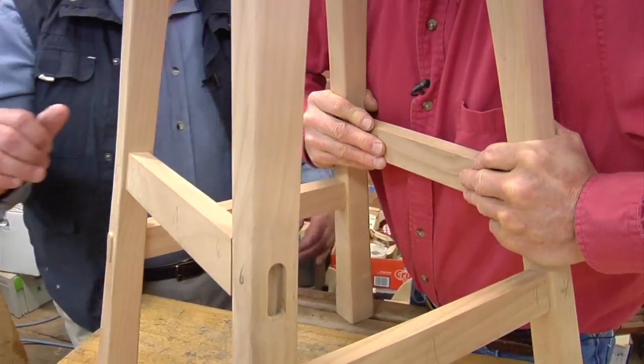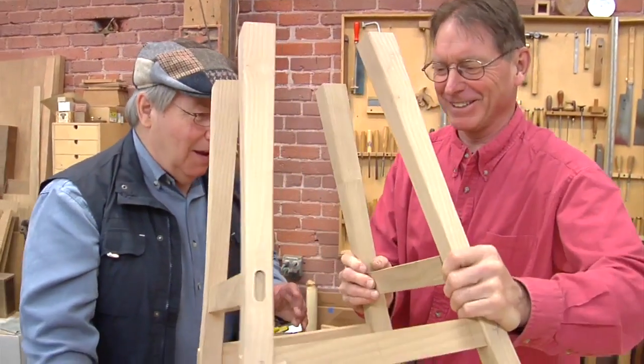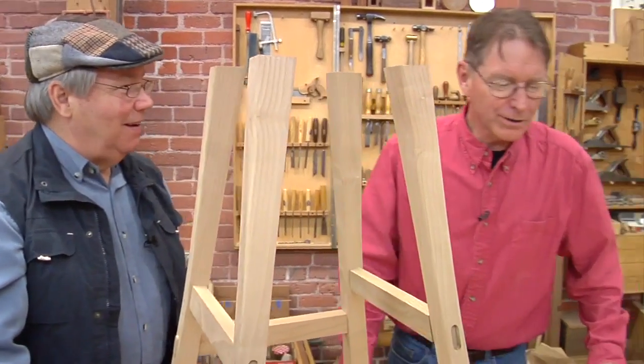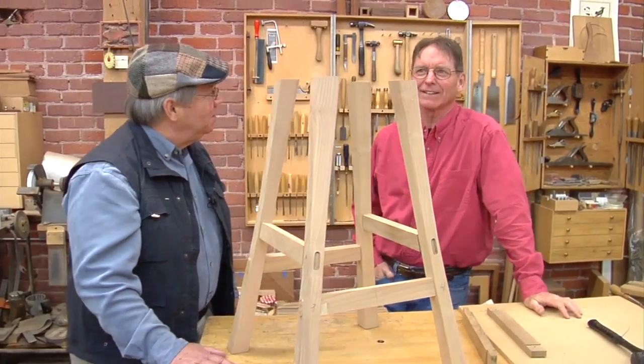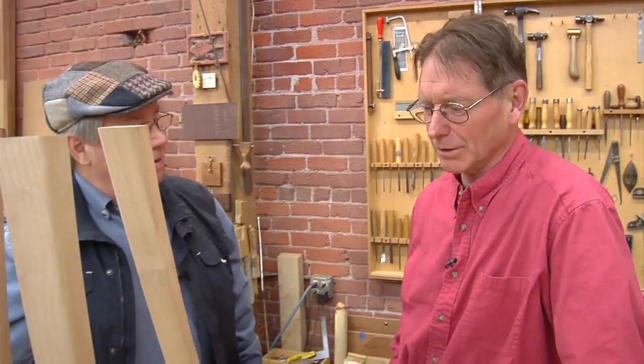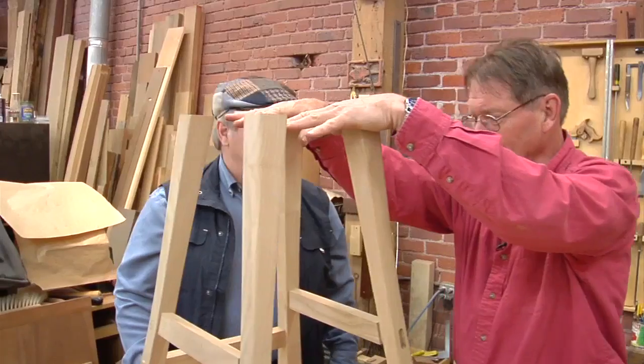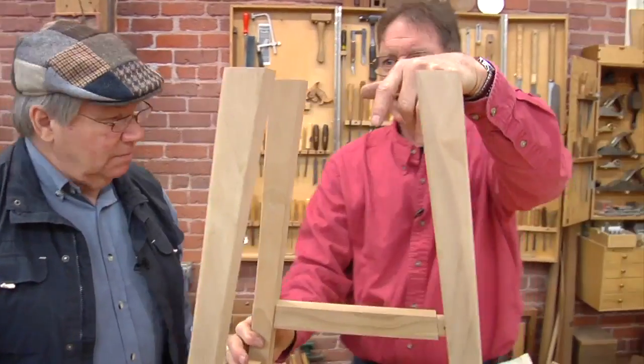Help me with this, would you? Suckers in. Well, if you get it together, it doesn't need glue. No, I always glue. I did a project in a class years ago, and we didn't glue it, and the piece cupped on me, so I always use glue. Always use glue. When the seat goes on, that probably doesn't have to be glued.